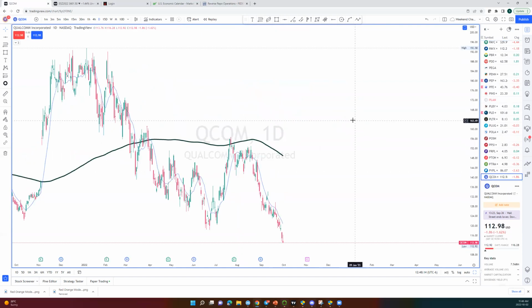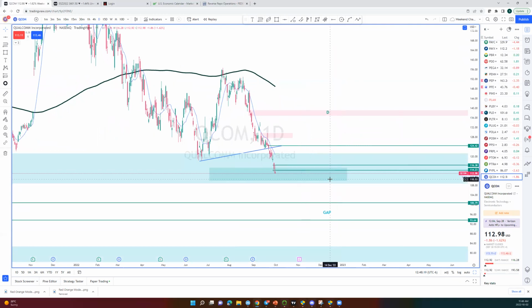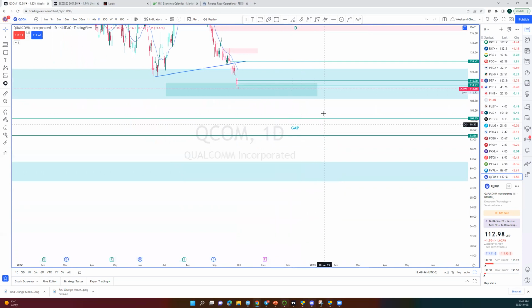Okay, next is QCOM. I do like this name because it is sitting in a very nice demand area. However, the one thing I do want to watch and see is if we move from this demand with that really nice solid green candle, this has room to go back up into the 124, 128 area. However, if we are losing any of these zones coming down, it has a really nice gap here to fill as well. So you do want to pay attention to what kind of candles we are forming and where we are getting rejected on these levels.